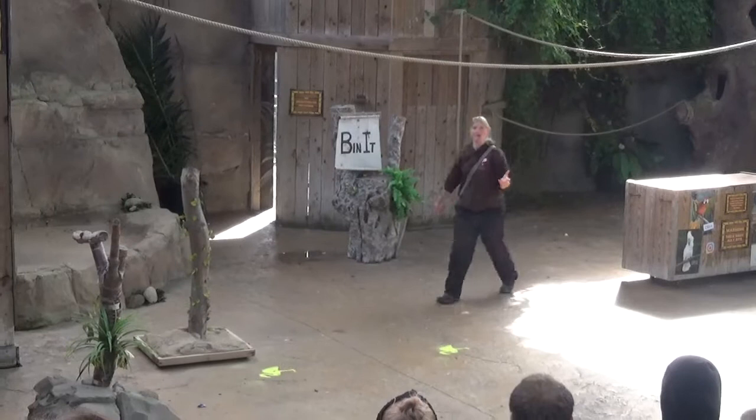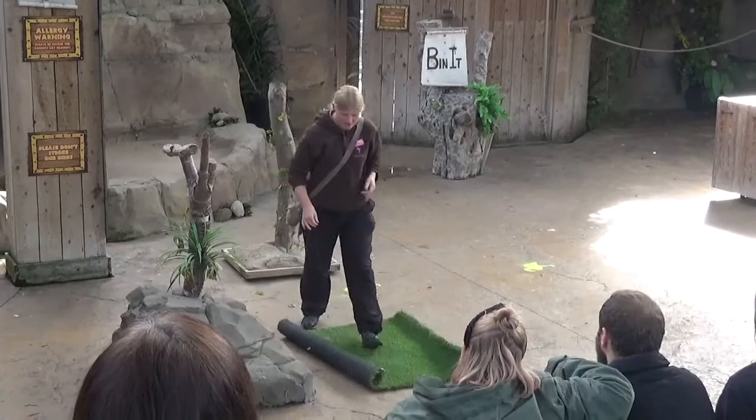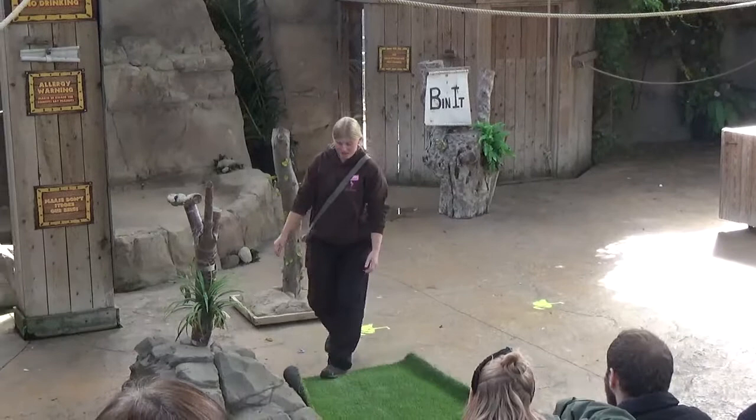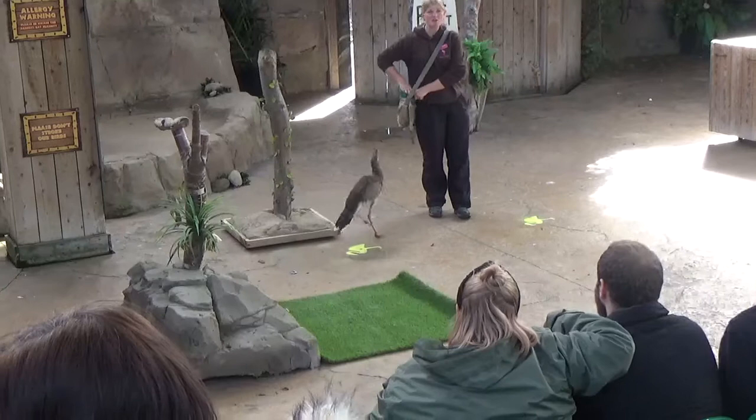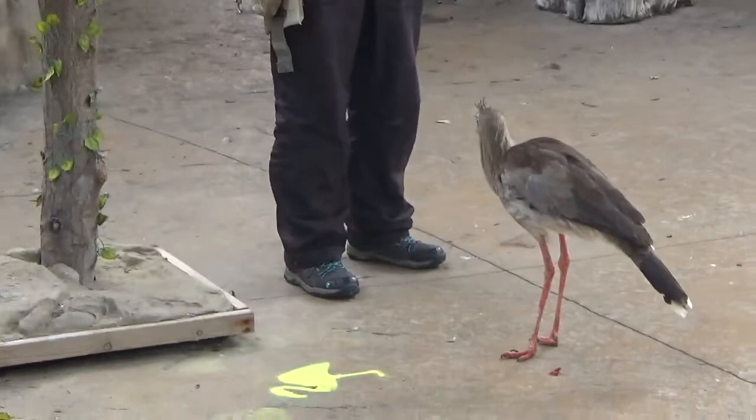Before this bird comes out, I'm just going to grab this little mat over here and pop this mat out first. The bird I'm going to introduce you guys to is found in South America. His name is Gremlin, and Gremlin is this funny-looking bird just here. He's what we call a red-legged or crested seriema. They get the name crested because of the little crest on his head, and the name red-legged because of the colour of his legs.